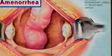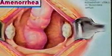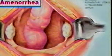Müllerian agenesis, most likely. This is an artist's picture of a patient who has Müllerian agenesis. Here we have the bladder. This is the rectosigmoid. Here are the ovaries, but where is the uterus? What are the derivatives of the Müllerian system? The tubes, the corpus of the uterus, the cervix of the uterus, and the proximal vagina. So when those are absent, that's what you will see.